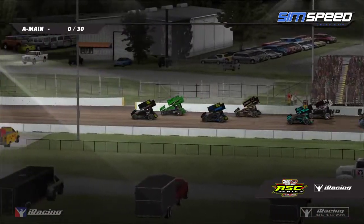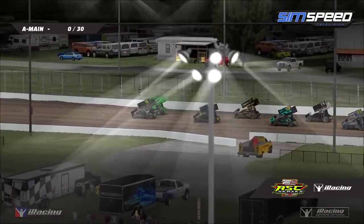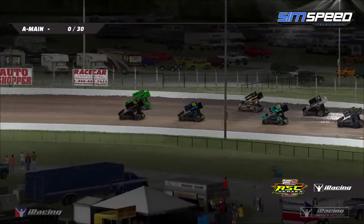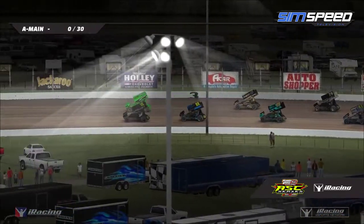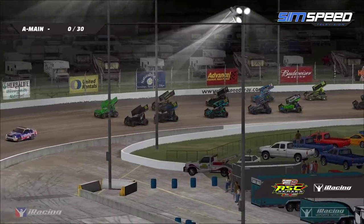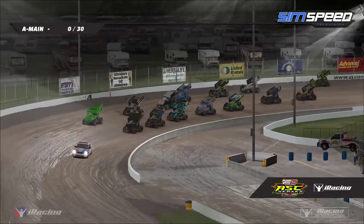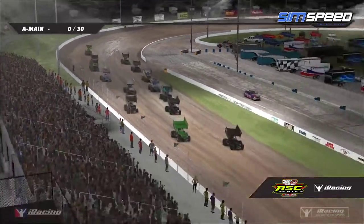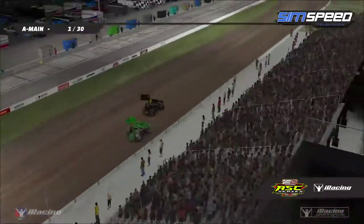As Alex Bergeron comes into turns 3 and 4 to get our final race of the night underway. Bergeron and Wheeler on the front row, Hobson and Gostley on the second row. All four of these guys looking to take a big advantage from a smaller field tonight. In the hands of Bergeron, and we are away. Green flag flies and a great jump from both Bergeron and Wheeler.